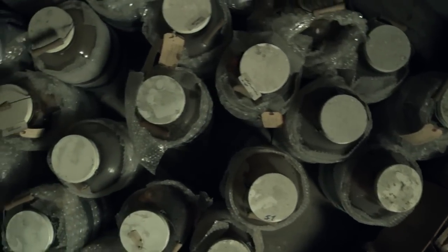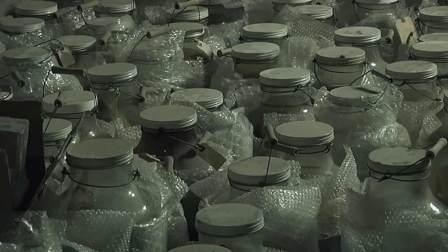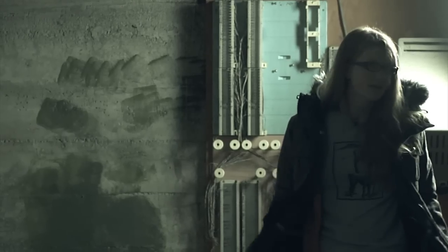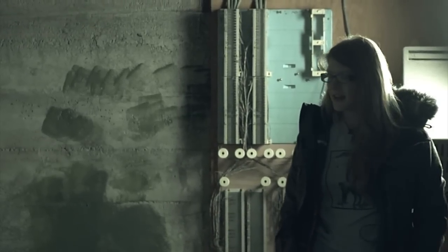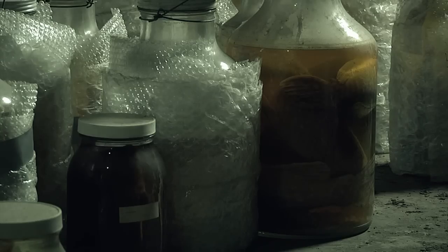Probably wondering why these things are down here and why we don't have them in a classroom or on display or in our museum. And it's because they were moved to make room for an office space, because they were in an office space. And we've been trying to get them out of here for about 7 years now.